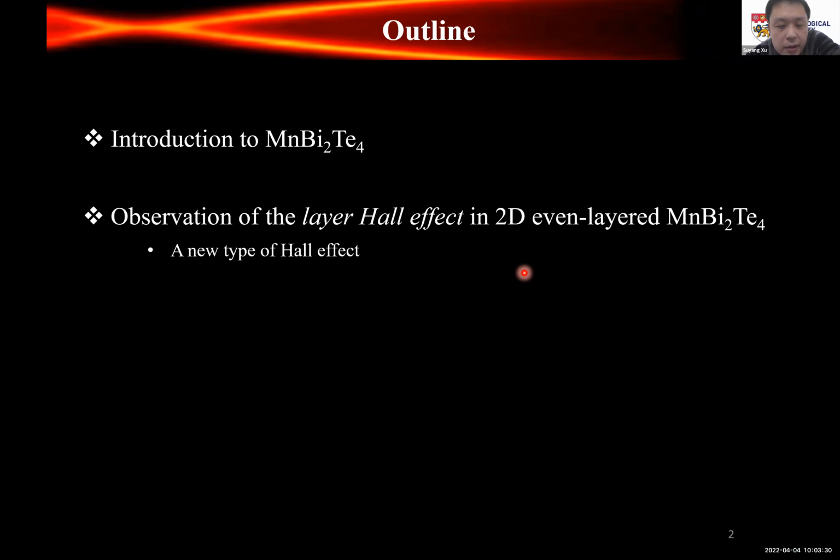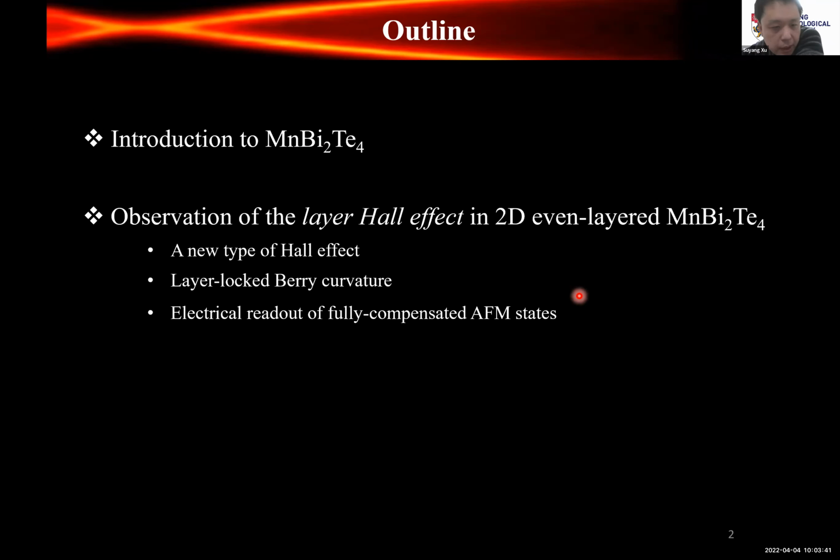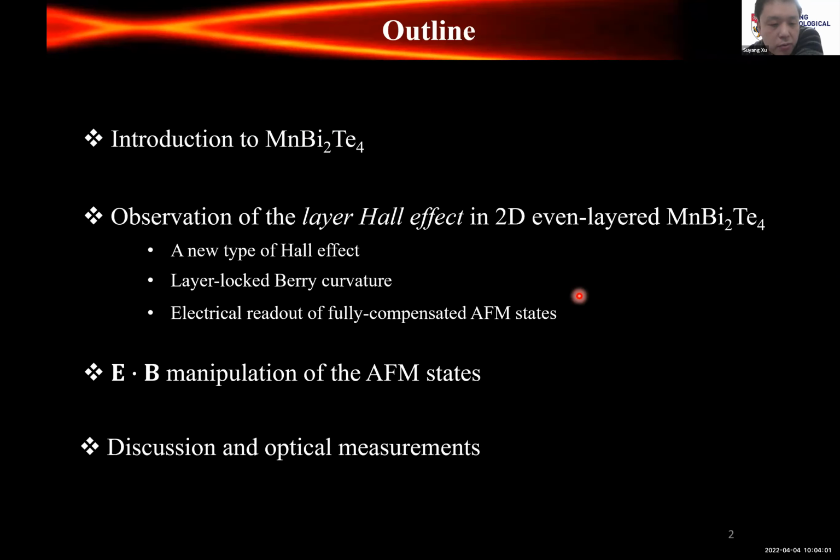I'll explain that we think it's a new type of Hall effect, and it basically measures what we call layer-locked Berry curvature, which I will explain. And finally, it also serves as an electrical readout of the AFM state. Then I'll also talk about how we can control the AFM state by collinear electric and magnetic fields. And finally, I wish to broaden a little to talk about how to detect Berry curvature and also some of our ongoing experiments.